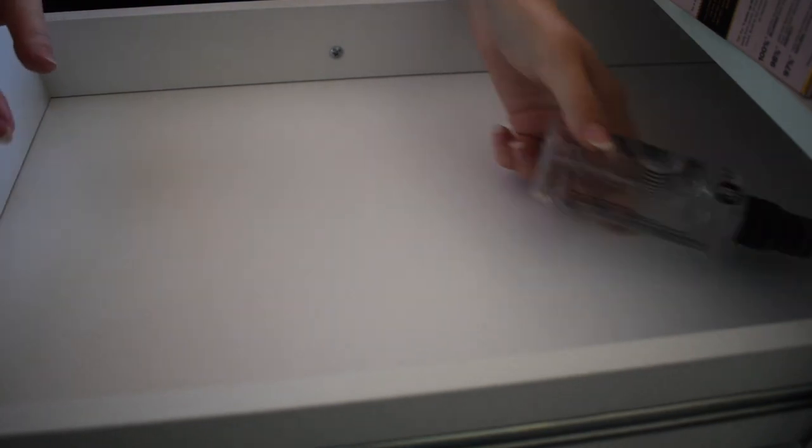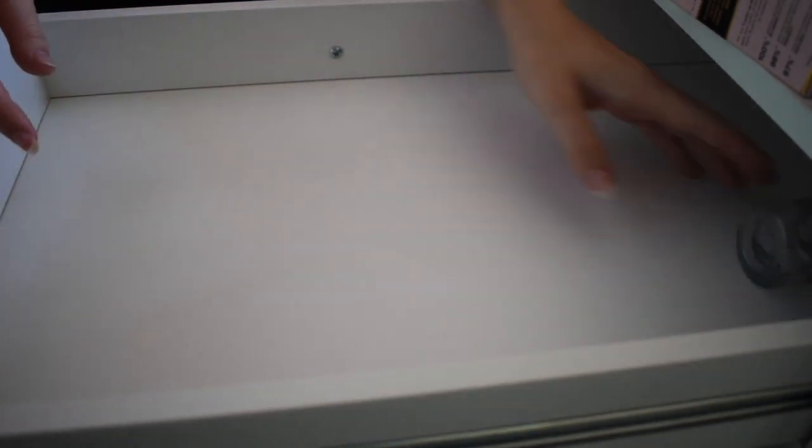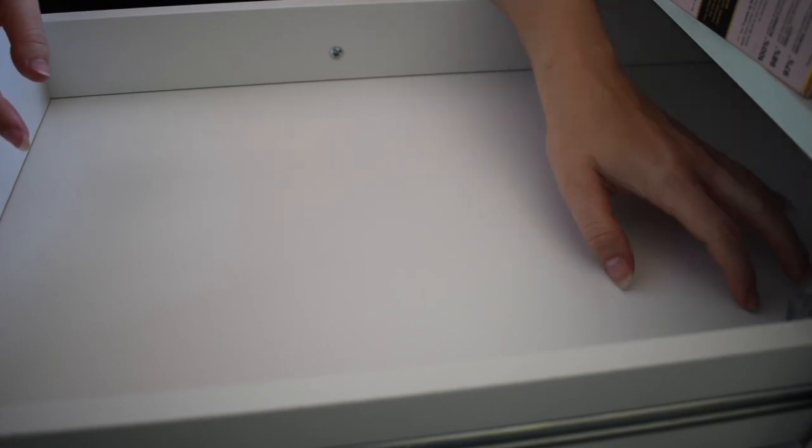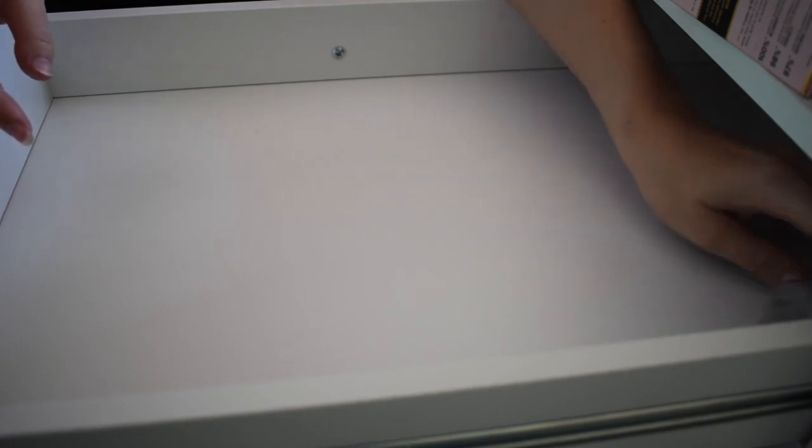Got the Smashbox primer. I'm just going to put that in at the back there. I think I'm going to do my primers at the back. Oh, maybe do my primers at the front because that's the first thing I need. Primers at the front.